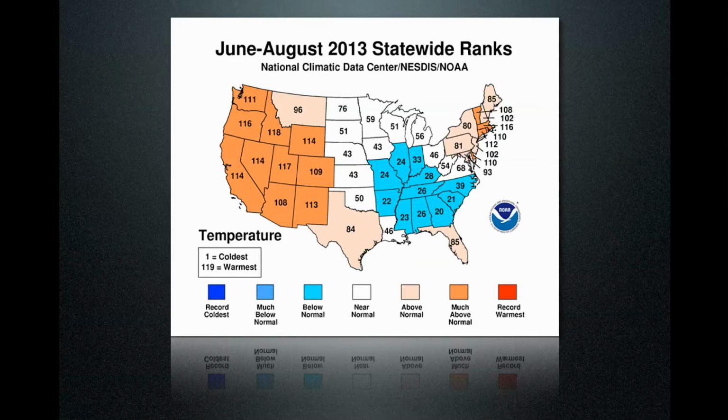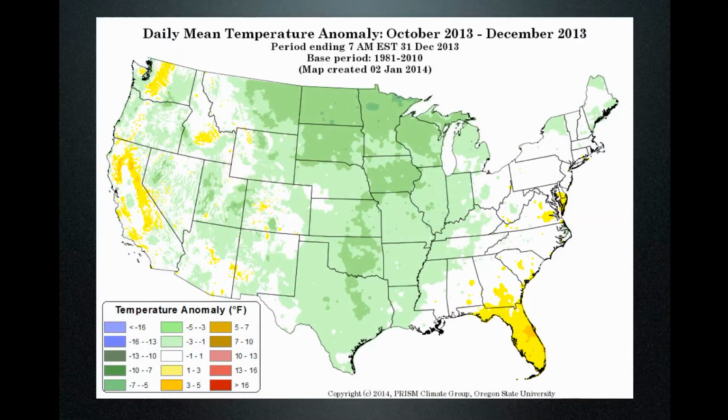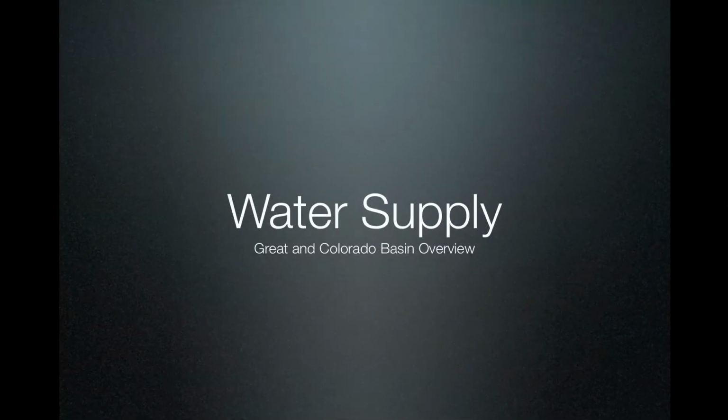We did have the hottest summer on record in Salt Lake City going back to 1874, but statewide, out of 119 years, it was 117. The daily mean temperature anomaly for October 2013 through December 2013 shows most of the contiguous U.S. normal to cooler than normal, with exceptions in Florida and California.